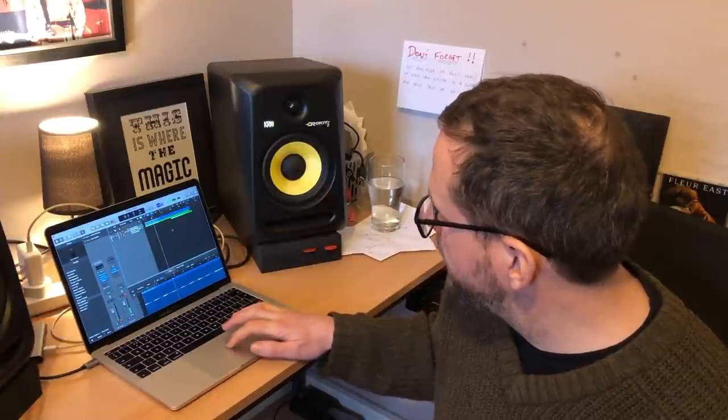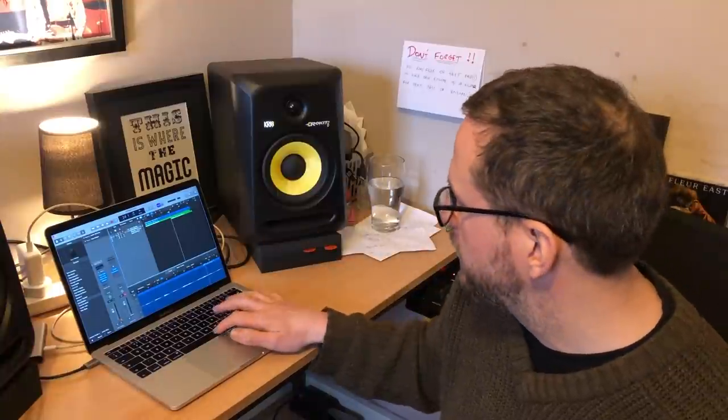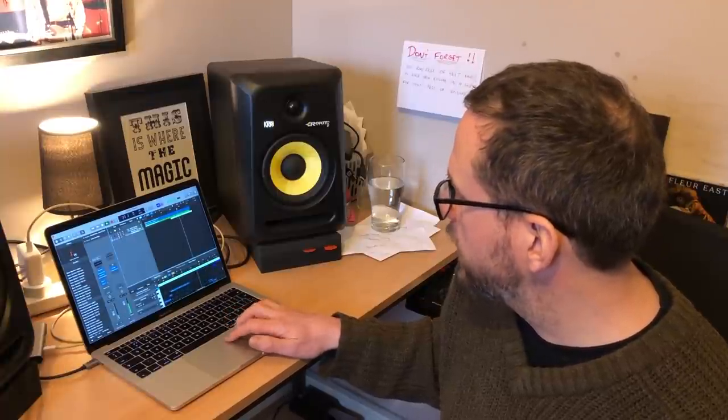This is where the strings come in, and I've got two sets of strings, just copy and pasted one above the other. The first half is just the cellos, then the high cellos come in afterwards. Very subtle. That's the volume adjusted up. And you can see now there's a second set of cellos coming.